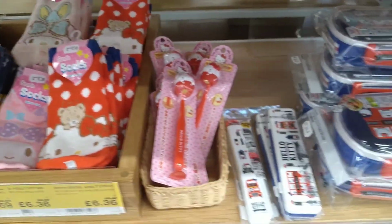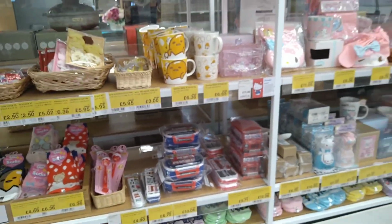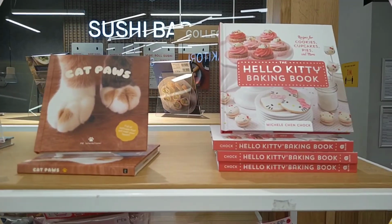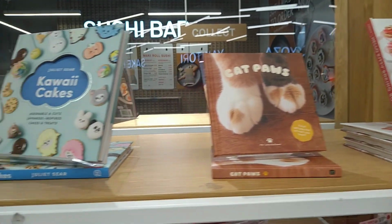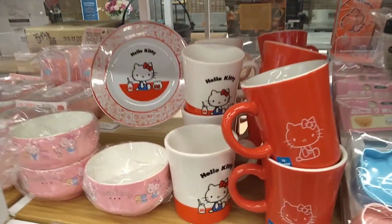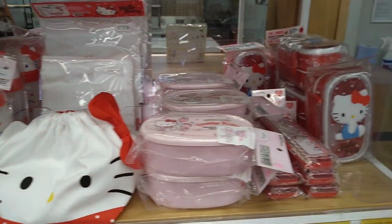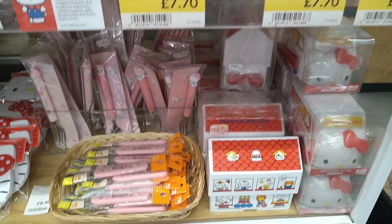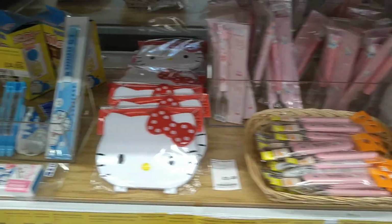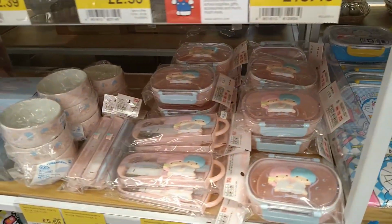And you got socks and toothbrushes and bento boxes. So yes, I really like this section. I always leave with something in my bag and I love it. And there are also some cooking books, cookbooks, which are really nice. More Hello Kitty, more bento boxes. I got quite a good selection at home, and I bought this one on the right hand side, the little house, which is really adorable, and Doraemon.